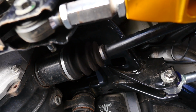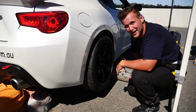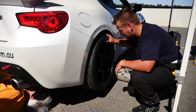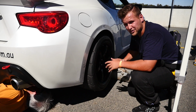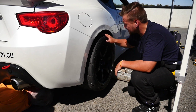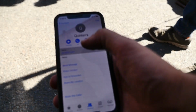Alright, so it's the diff side CV that's failed. So the only part on this side of the car that we didn't replace packed it up. So we're going to make some phone calls and see if we can get a new one and get back on the track. We managed to do a 58.8, that was the second bracket I wanted to get into, but there's heaps more time in the car, so familiarising ourselves with it and a few other bits and pieces and it'll go even better. See what we can get.